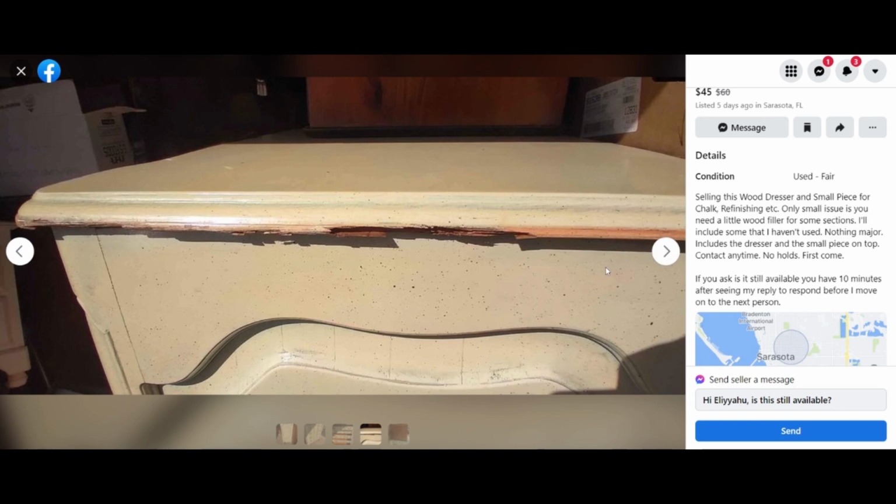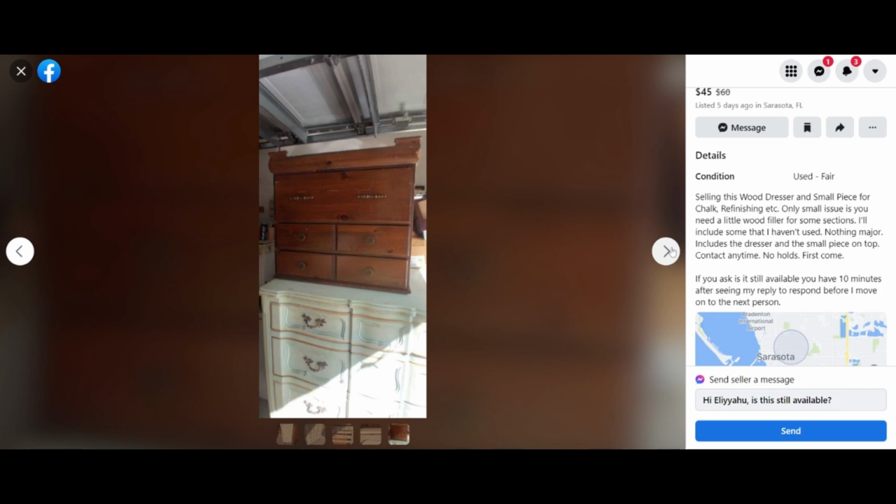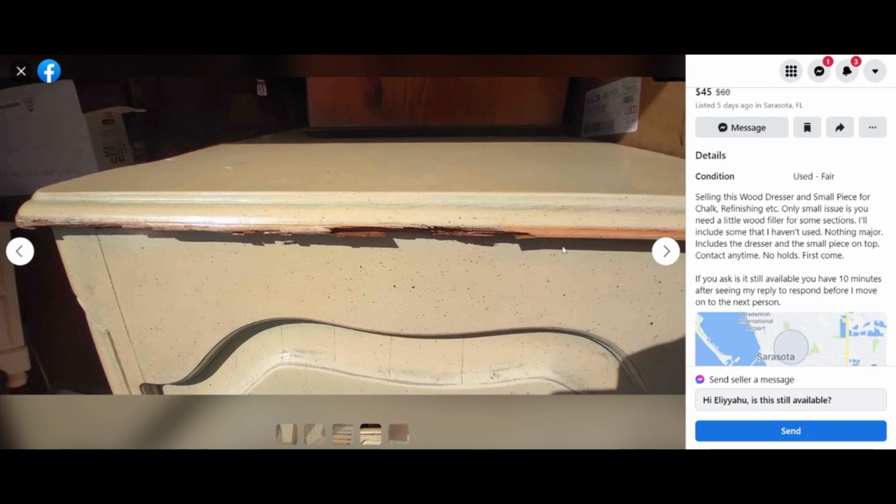For me personally, I do a lot of repairs. I don't really see this being a problem. I can think of about two or three different ways to get it repaired. The real question, and in our area I would pass on this, is that the traditional furniture style doesn't necessarily sell as hot. I know it's going to sit on me for a bit, and there's a lot of beautiful things we could do with it. But if traditional Victorian or French provincial style furniture sells hot in your area, I would say for $45 you could possibly get this.